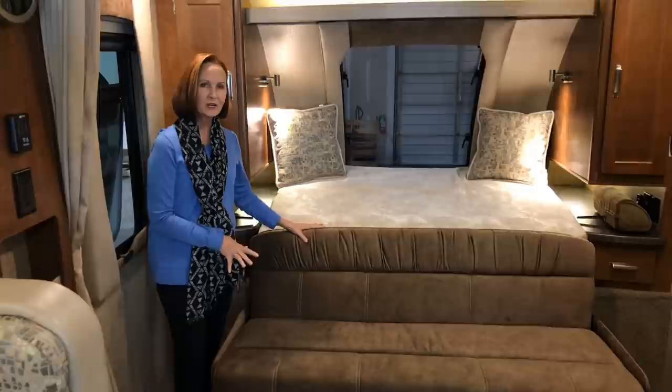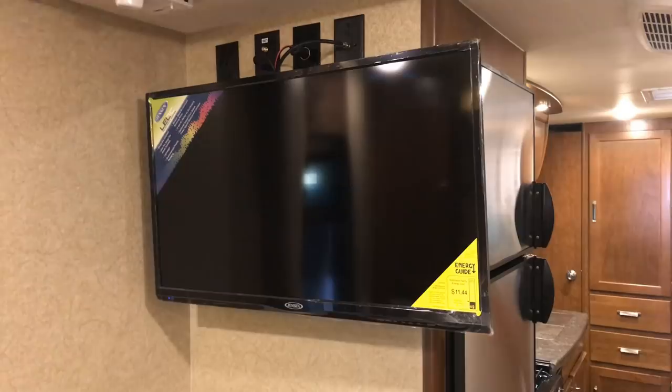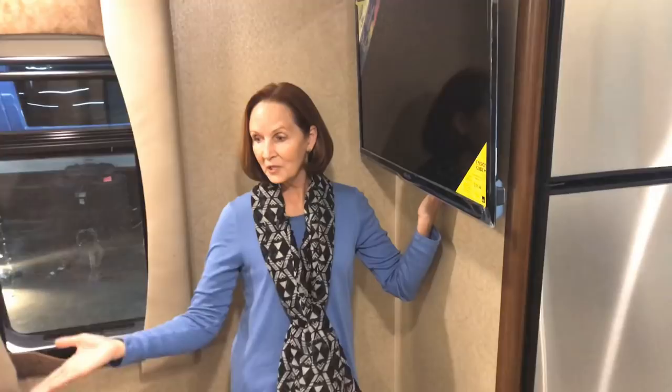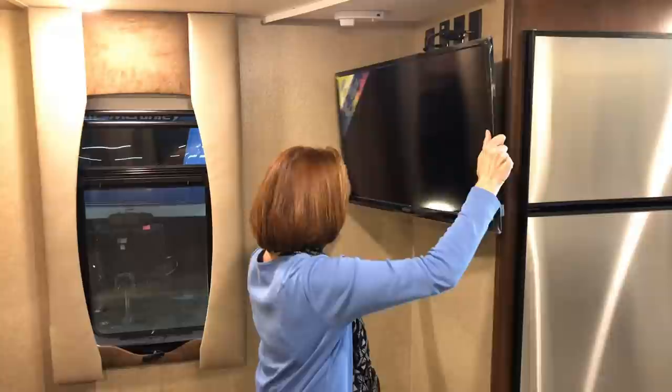Easy to see the television. This trailer has a 28-inch 12-volt television. It is on a swing arm. So if you're sitting on the sofa or laying in bed, really wonderful to view it from that direction. But if you unlatch it, you can lift it out and swing it around and watch it from the dinette. Very simple to do. And then when you're done, you just latch it right back in place. Do you hear that click? There it goes. It's that easy.